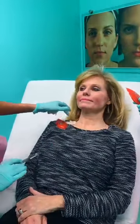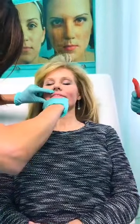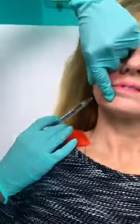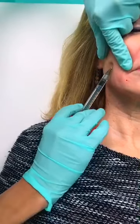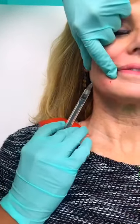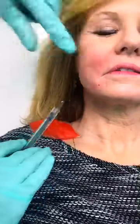Sit up just a little bit for me. Okay. So I think she's a little bit right there. And again, I don't want too much there because when she smiles, it'll push that up. Okay, sit back. So you really have to look at people animated to decide what they need. So I can feel some of this though. That looks good.